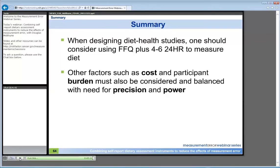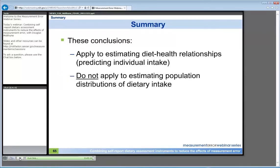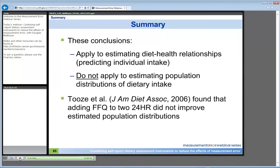recalls to measure diet. Other factors such as cost and participant burden must also be considered and balanced with the need for precision and power. And finally, I wanted to emphasize that these conclusions apply to study designs for estimating diet-health relationships. They don't apply to studies designed to estimate population distributions of dietary intake. These are two very different tasks that need to be evaluated differently.